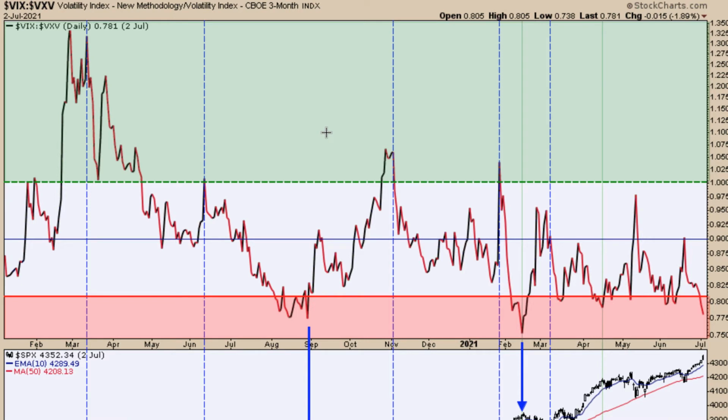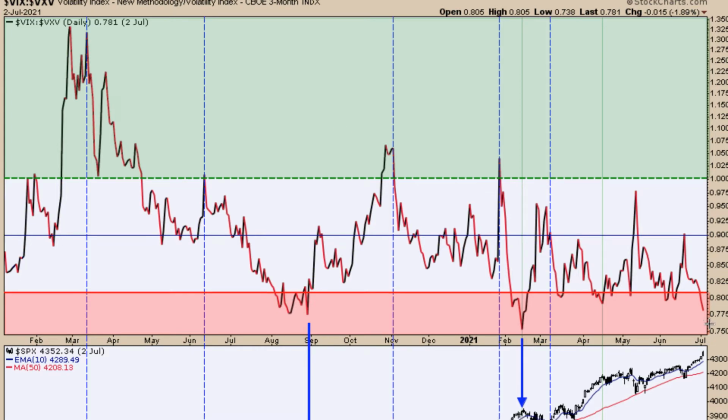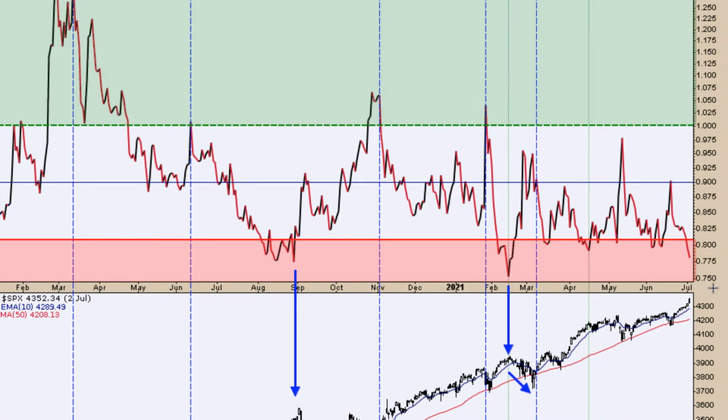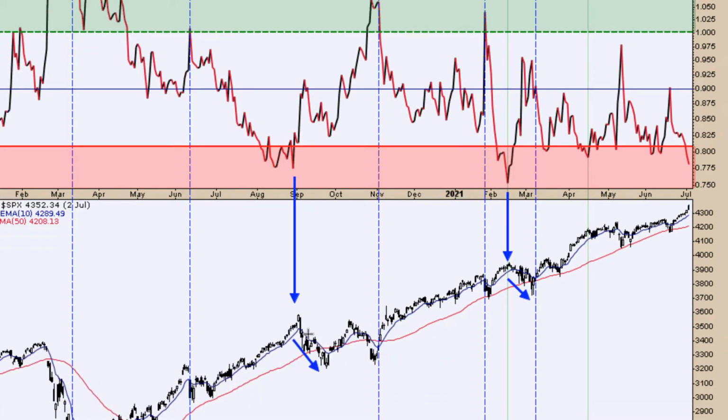And if we consider the 3-month volatility index versus the VIX, the front month, we can see that we're in the red zone. Previous attempts at this level led to short-term tops. Deep moves down towards 0.75 had led to extended moves to the downside for 2-3 weeks in each case during 2020 and 2021, so we need to be very aware of this. Yet another reason to be cautious going into this week.